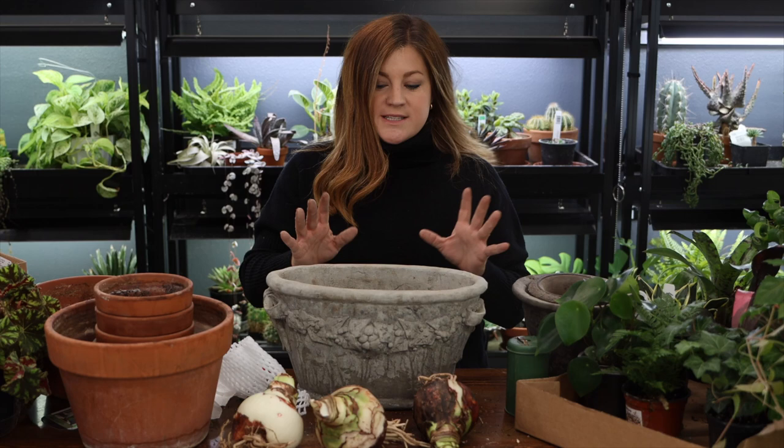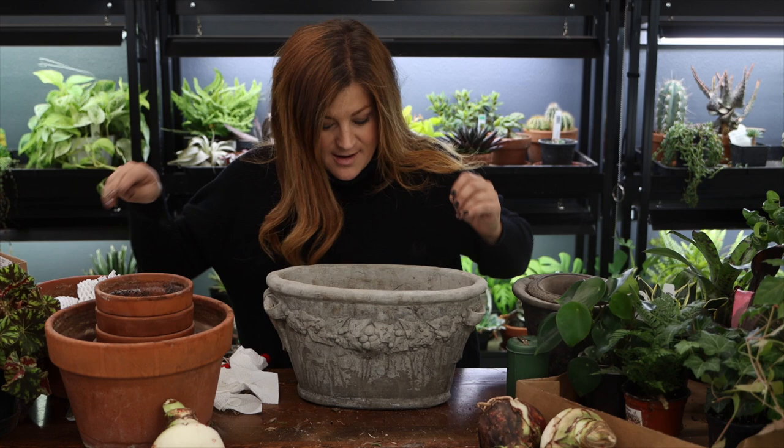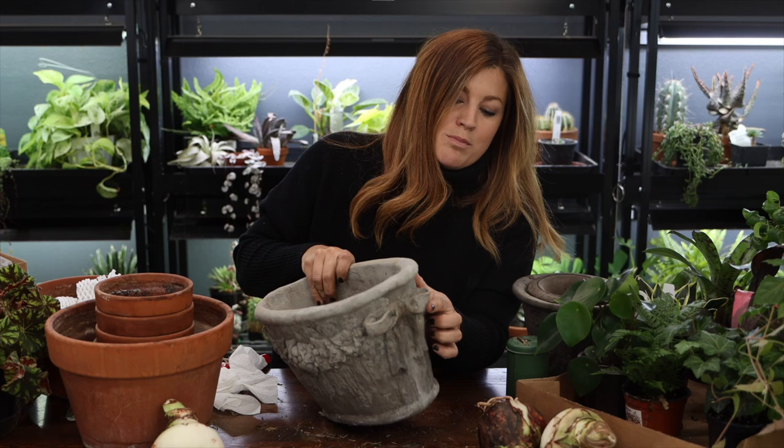Same thing, a little bit of soil at the bottom. Try not to get it too high in there, and let's just get it done. This container is from Unique Stone. I cannot remember the name of it, but it's oval, and it's got little bows on the end and a garland right here, which is perfect for the holiday season.